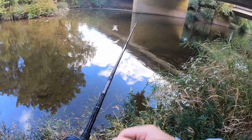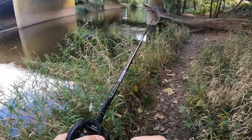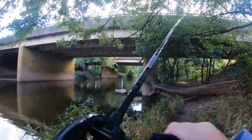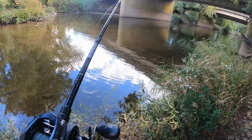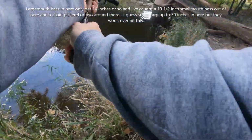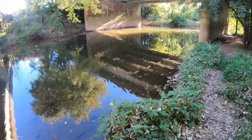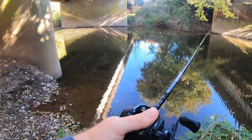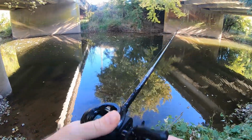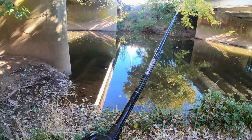There goes a bass. Are you serious? That was a huge one. What the heck? And that had to be a smallmouth. That wasn't the bass that I just saw. What the heck is going on? Oh God. How stuck are you in there, bud? Oh no. Oh, he feels like he's not coming out. I got him. I got him. You're mad.